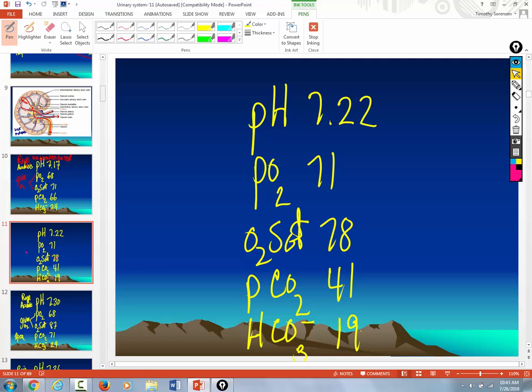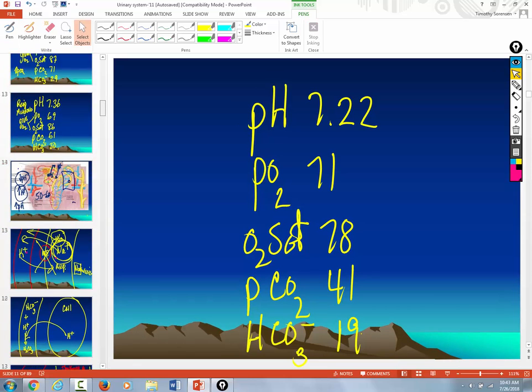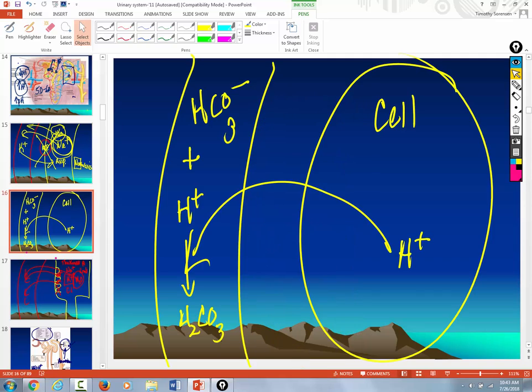Wait, don't say it. Why is the bicarb low? So, if the cells are making more hydrogen ions through metabolism, bicarbonate's gonna grab them and lock them up, so the amount of circulating bicarbonate in the blood is going to go down. Say yes. You got that. Okay.